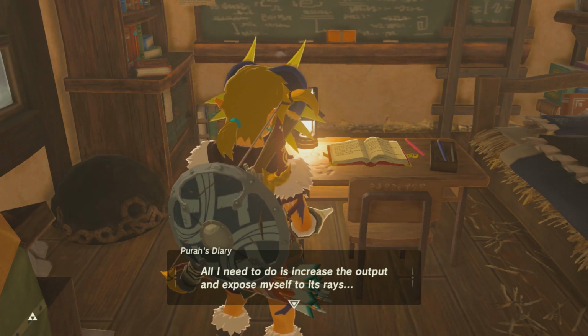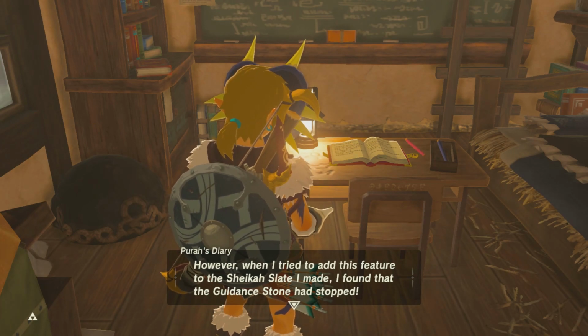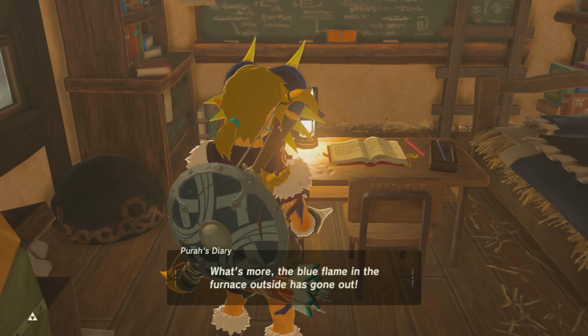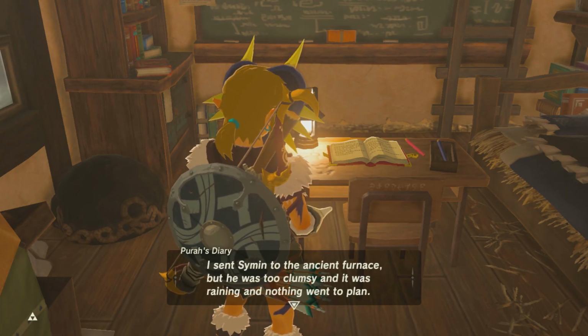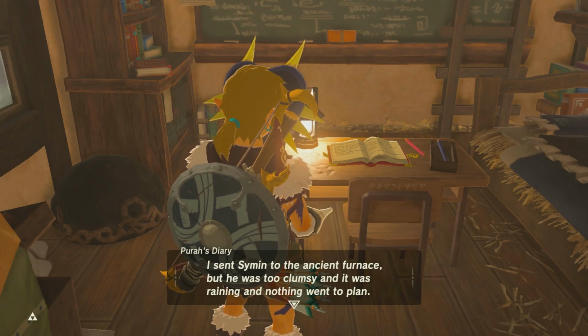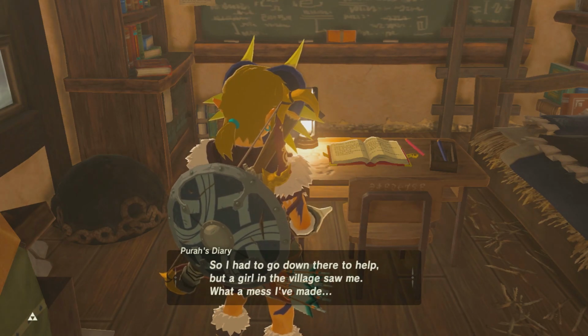All I need to do is increase the output and expose myself to its rays. However, when I tried to add this feature to the Sheikah Slate I made, I found that the guidance stone had stopped. Once more, the blue flame in the furnace outside has gone out. I sent Simon to the ancient furnace, but he was too clumsy and it was raining, and nothing went to plan.